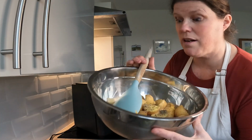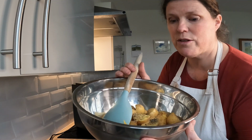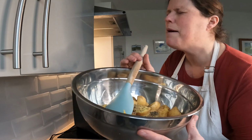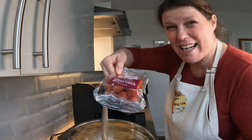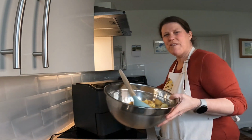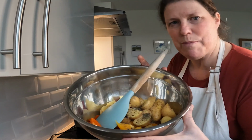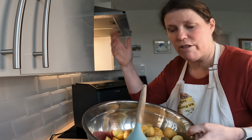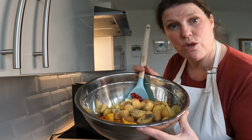So I've cut up quite a few red onions, red, yellow and orange peppers, and the baby new potatoes. I will be adding some of these which I had in the fridge, half of these or a big handful anyway, not at this stage, but sort of halfway through. I've added salt and pepper and thyme herb. I wish I had fresh. Ironically, my fresh thyme is actually at the allotment. But I'm going to chuck this in the COSORI.